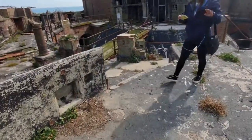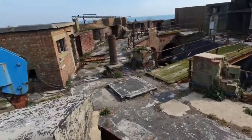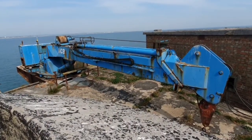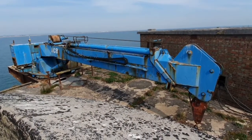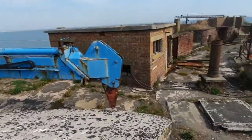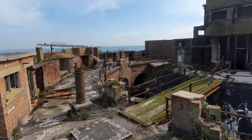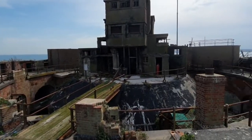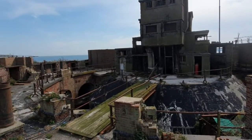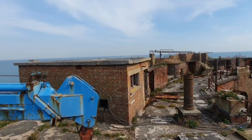Hello. There's old electrical boxes in there. Ah, another dead bird. Sorry, I don't want to show you that. Disgusting. Little cabinet. Lovely little view of Plymouth. Lovely at the top of the fourth and final fort that we were at.